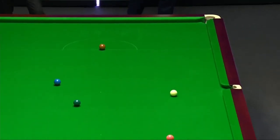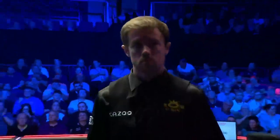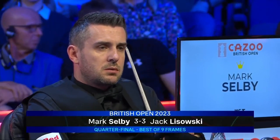Foul. That was uncharacteristic. So Mark Selby broke off left to red. Jack Lisowski made 70, and ultimately that proved good enough to get back on level terms at 3-3.